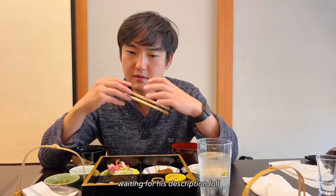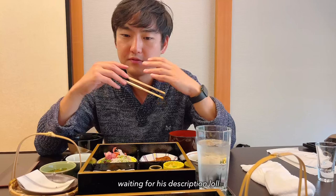Fish egg. As soon as you bite it, the fish egg just swims in your mouth.